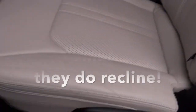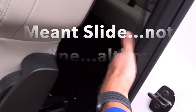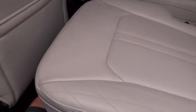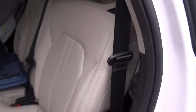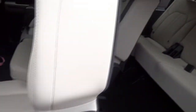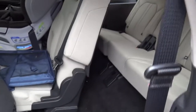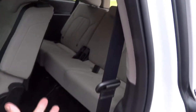Now, the feature that I think is awesome is these seats also can recline. So you can move them way up if you got somebody really tall in the 3rd row, or if you want maximum legroom, you can pull it like that. The last feature that I love about these seats is if you pull this lever right here, if there was a car seat here like there is on the other side, you can actually get enormous access to that 3rd row.